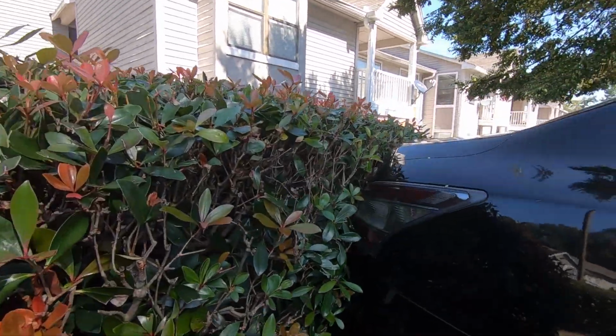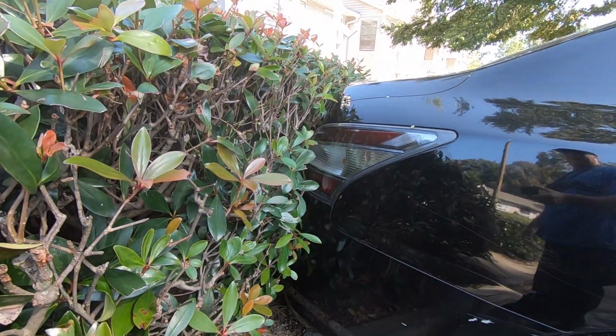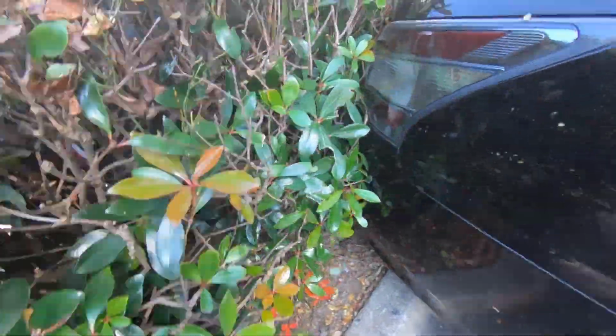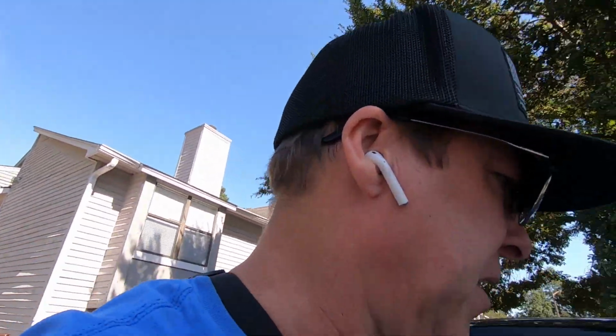That's pretty common. I got it backed up on the bushes. That's real common. They back it up on the bushes where you can't check the tag. This is the kind of crap they pull. Anyway. Yep, 2018. He's fixing to get yanked.